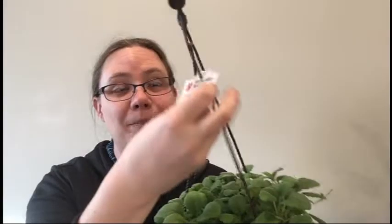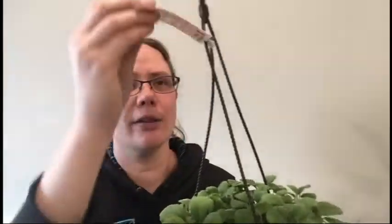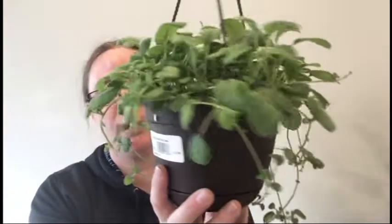So this one is one that I actually found at Lowe's, and I did a video, and I saw it, and I didn't buy it, and then I kept thinking about it, and I went back and bought it because I just had to have it, and it is this Alsobia. I left the little tag on there, but we don't really care about that right now. This is my Alsobia. Got it for $10 or $11.